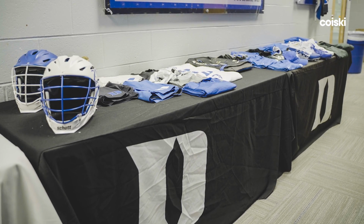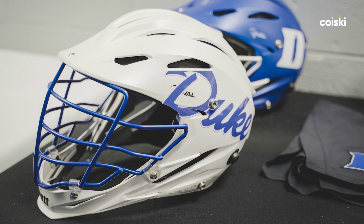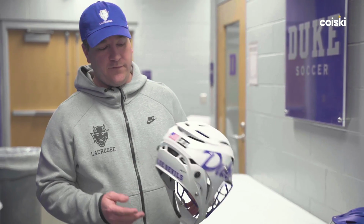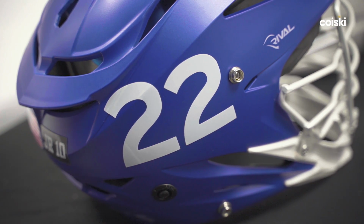Now over on this table, this is my favorite table so far because I love the helmets. So this is the STX Rival helmet with all the pads. It's through Schutt and STX. We have liners here. We can kind of adjust on the fly. And this is our blue helmet with the player number on the side and the Blue Devils on the back.